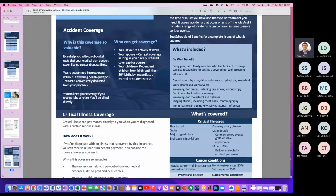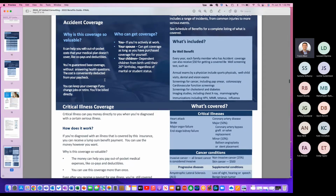Dental and vision. Most people haven't gone bankrupt due to a dental procedure or not having glasses. Doesn't mean they're not important. It's just that they're secondary importance to major medical insurance. Some people also like to take that a step further and say, okay, I've got a big deductible and I don't have the money if something happens to take care of that. So I need some type of supplement to take care of that. And so accident insurance does just that.